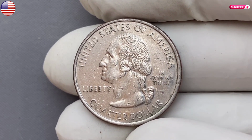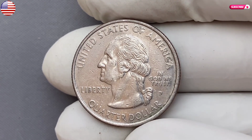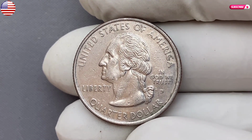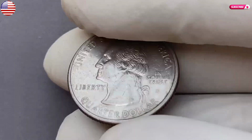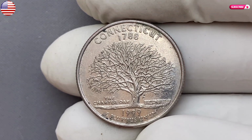So go check your change. Look through those old coin jars. Dig into your piggy banks. And if you come across a Connecticut quarter from 1999, don't overlook it. Examine it carefully. Who knows?